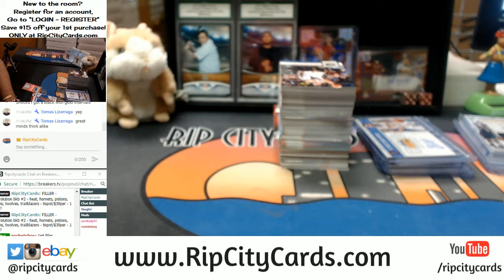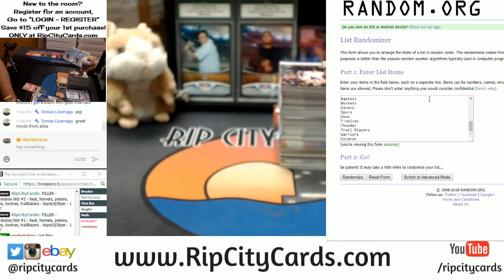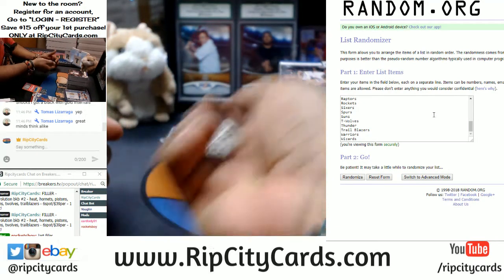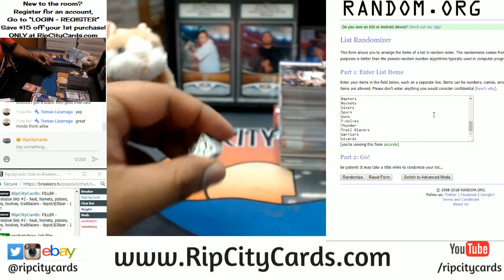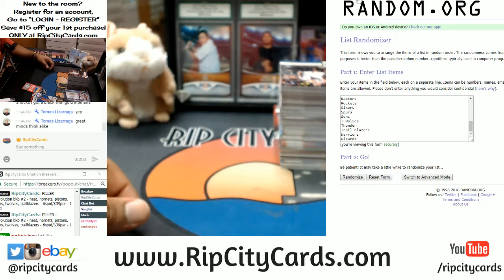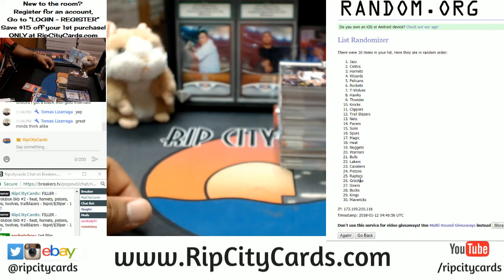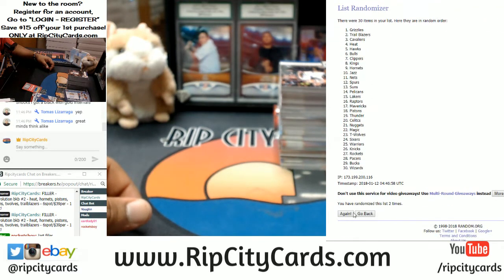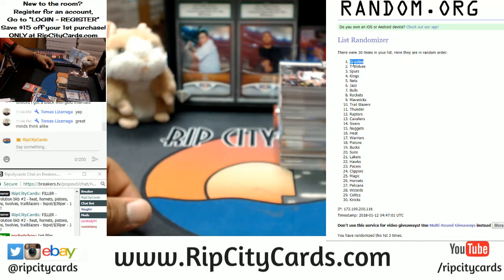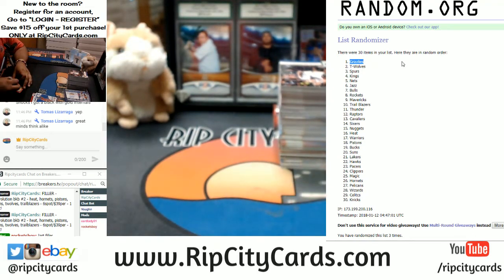You ain't lying, Tomas. There's the random. Got all teams in there. Top team in the list randomizer is going to win 250 Panini points. Let's roll the die. We're going 3 times. Good luck. 1, 2, and the money shot. 3, going to the Grizzlies. Congrats, Grizzlies. You win 250 Panini points.